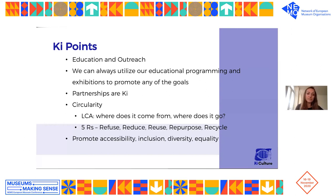And then, of course, the aspects of environmental sustainability: thinking about the LCAs, thinking about the 5 R's, thinking about our carbon footprint, and then the social aspects of promoting accessibility, inclusion, diversity, equality, and just common human decency in everything that we do. I don't think that I'm preaching to anyone who needs to hear that, but I think we can really celebrate the fact that we do that and we do that well, and continue to promote that, because that resonates out to our communities and to our societies at large.